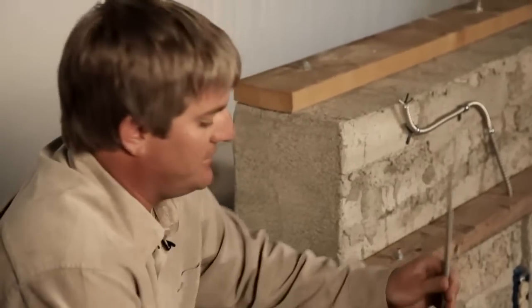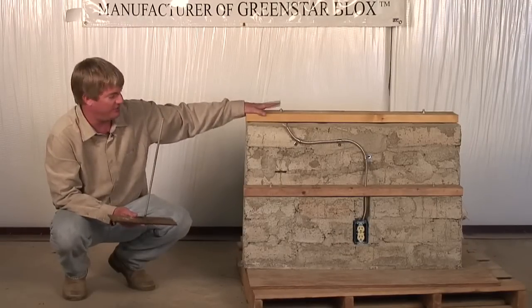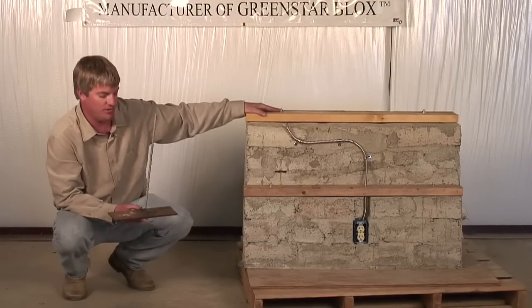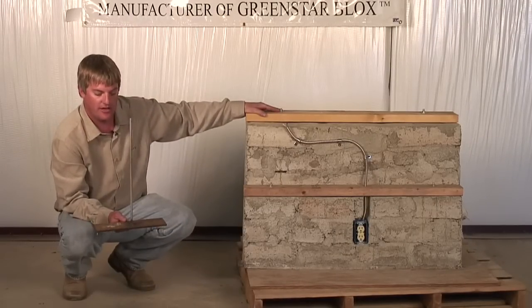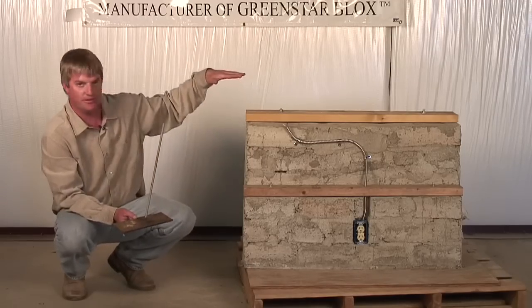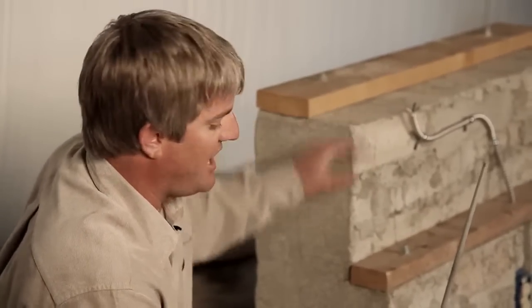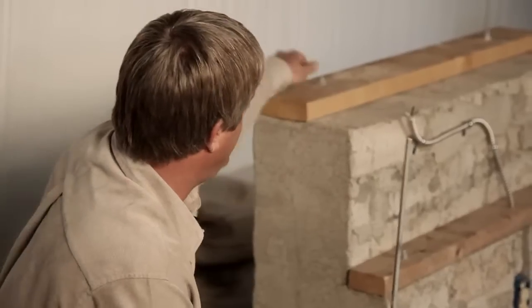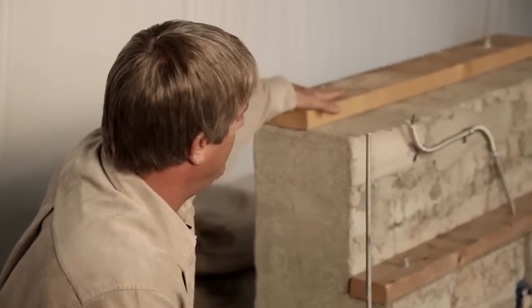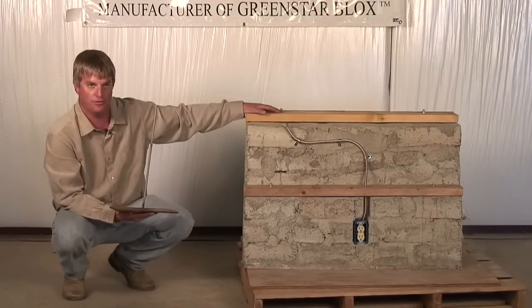Another neat way that we're attaching some of our top plates to our walls is to run something like this simple anchor bolt down through our walls. Basically, you build your walls up to the height that you want, your finished wall height, and when you get to within 3 courses from the top, you would insert this type of anchor system. From that point you would put your top plate in, and everything from there would be conventional as far as your roof system.